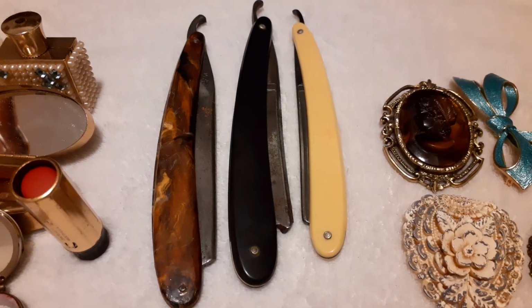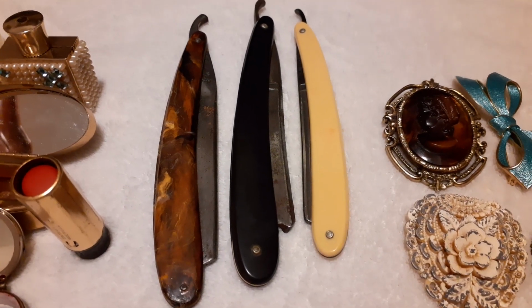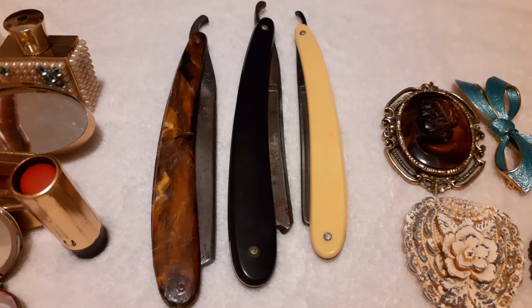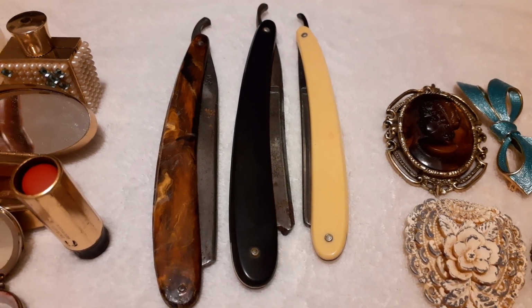The black one right there is by Wilbur Cutlery Company of Chicago. They were in business from 1908 to 1921. They were retailed and sold by Sears.